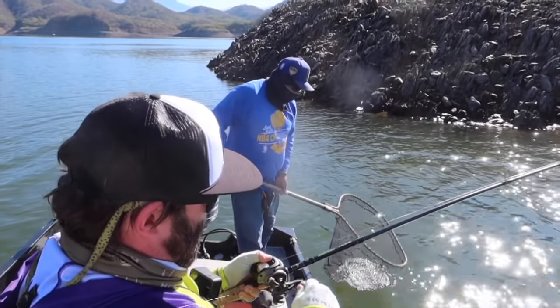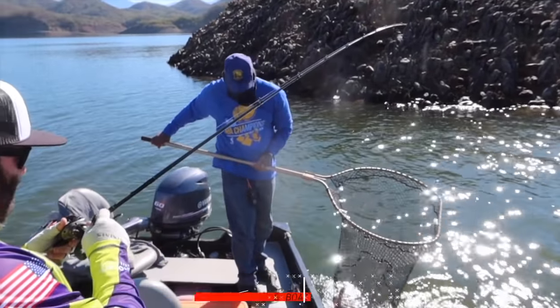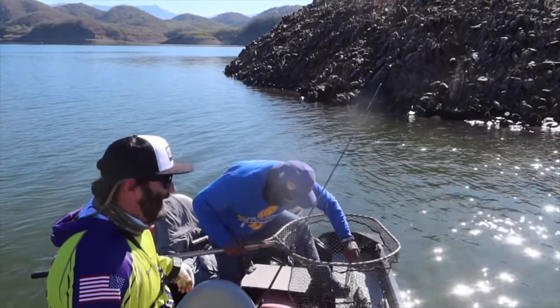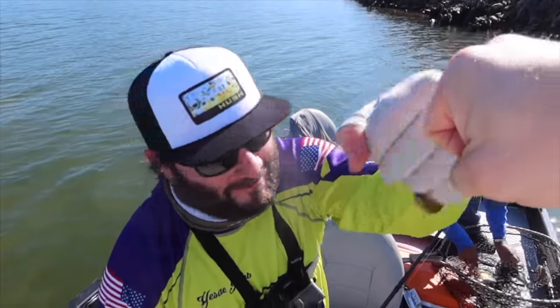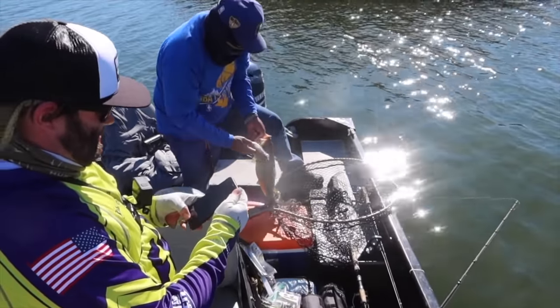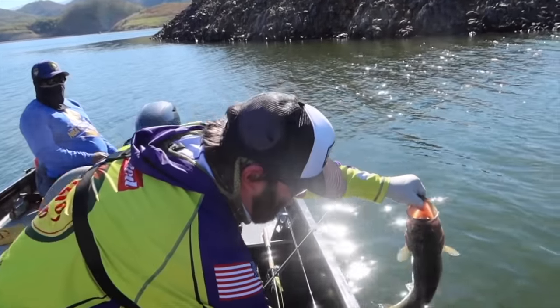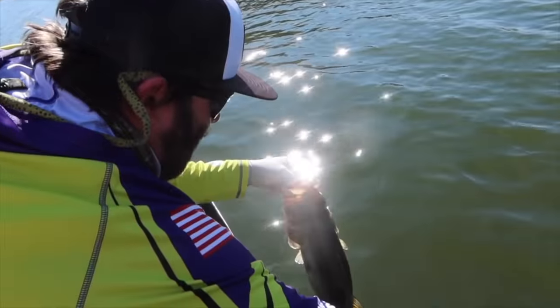Guys, my first, oh! Nice. That might be my first. How big you think? 6? 4 pounds. Maybe 5. It's a fish. Hey, we caught one. Dude, we got two now. Nice work, Casey. Heck yeah. Can we take a pic for me? Well, that's probably 5 pounds. It does look like 5 now. Yeah, maybe 4.5. Big gut on him. Heck yeah, I'll take it.